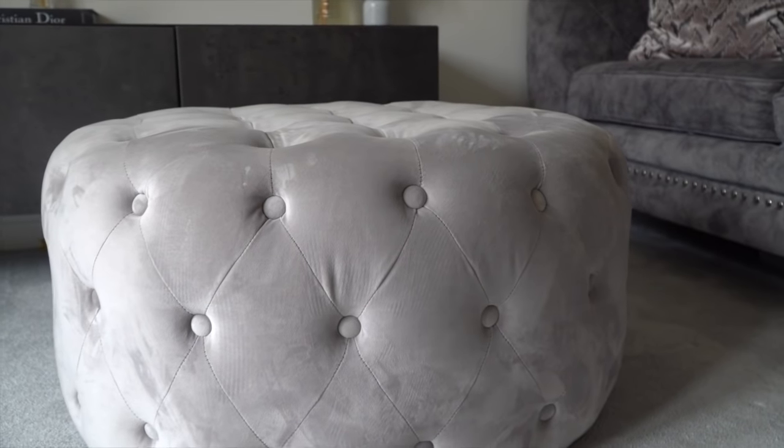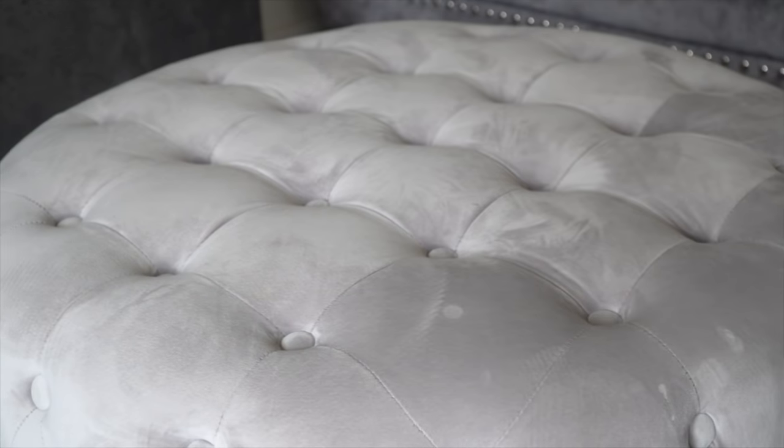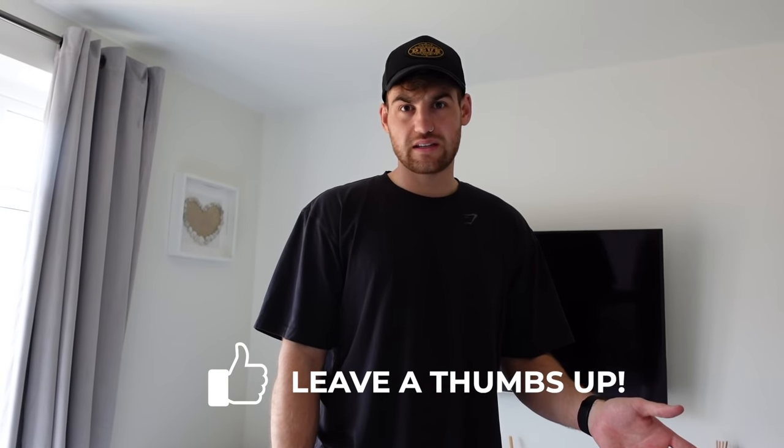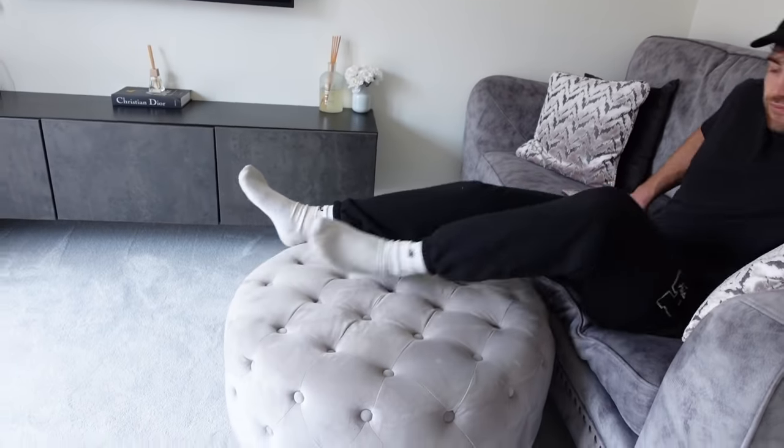So yeah, we got this footstool from Furniture 123, which was actually very reasonably priced, wasn't it? Like 250 quid or something. It's actually quite big, I'll demonstrate. Just in case you didn't know how to use a footstool.